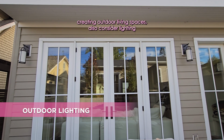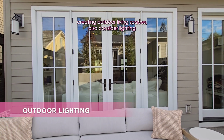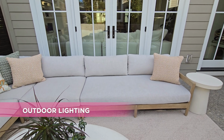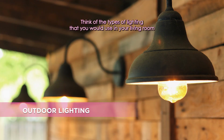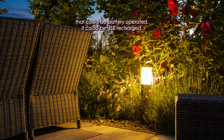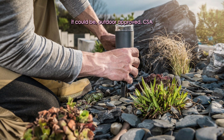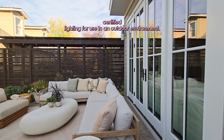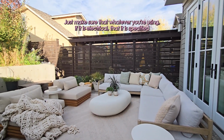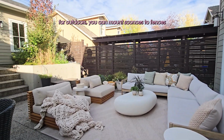So when you're thinking about creating outdoor living spaces, also consider lighting, because you're creating either a living or a dining area outside. Think of the types of lighting that you would use in your living room or your dining room, and then find an outdoor safe application that will work. That could be battery operated, it could be USB recharged, it could be outdoor approved CSA certified lighting for use in an outdoor environment. Just make sure that whatever you're using, if it is electrical, that it is specified for outdoors.